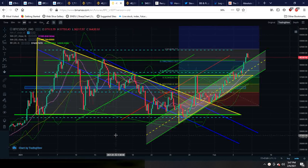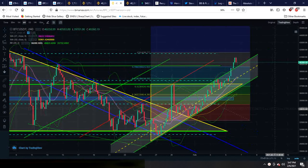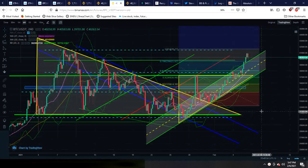As you can see here, and by the way, we're on a 4-hour time frame, just so you know. We've run up this channel that we talked about repeatedly. Remember, we talked before about the parallel channel, the descending parallel channel, and now we've got this ascending parallel channel coming up. Pretty good stuff. You can see that our targets were reached that we talked about in the 39.5 area.